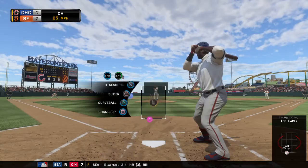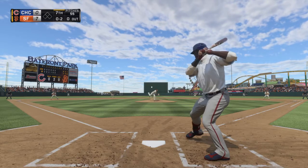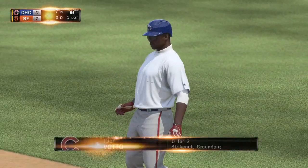Oh, and he's really getting the better of him now. It's strike 2. Boy, that changeup's had him eaten out of his hand. Oh, and they've been falling all over themselves trying to get it. But you've just got to know that that's not going to be a strike. It looks like it is, but it isn't.